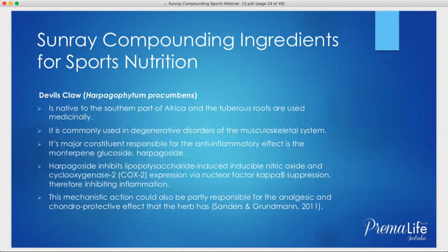It's a powerful herb. The major constituents responsible for the anti-inflammatory effect are montapine glucoside and the harpagoside. The harpagoside inhibits lipopolysaccharide-inducible nitric oxide and cyclooxygenase 2, COX-2, expression by nuclear factor kappa B suppression, therefore inhibiting inflammation. A lot of words, but you get the drift.